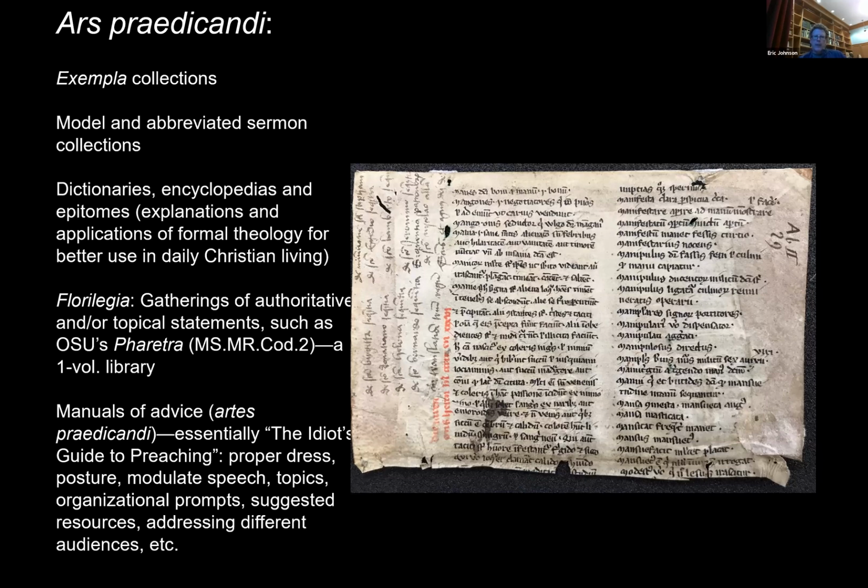Then we have a broad genre of things called the ars praedicandi, the art of preaching. These kinds of manuscripts can include a whole bunch of things, like exempla collections, just compilations of useful exempla, model and abbreviated sermon collections, dictionaries, encyclopedias, epitomes. Epitomes are basically abbreviated versions of longer texts, florilegia, which are manuscripts that gather all sorts of authoritative, topical, or useful statements from all sorts of different sources.